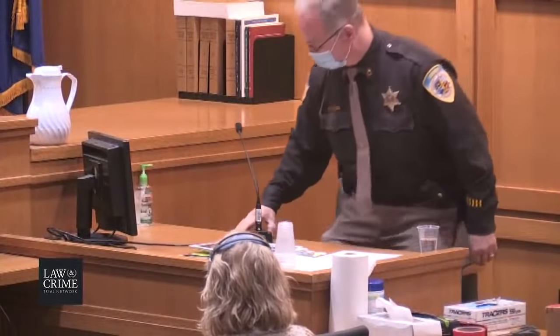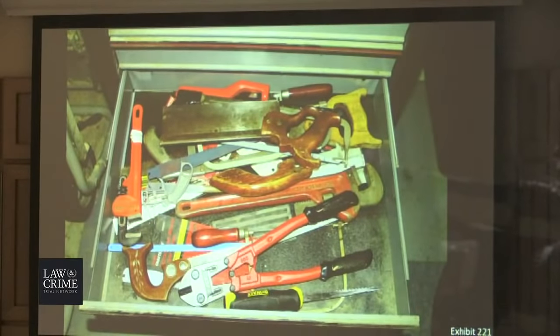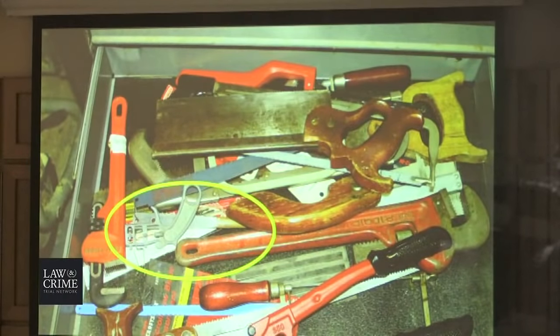Exhibit 220. How would you describe Exhibit 220? Exhibit 220 is a photograph of a Craftsman rolling tool chest that is against the north wall of the garage on the interior side, nearest to the northwest corner. How would you describe Exhibit 221? This is a drawer that is in the lower section of the rolling toolbox that I had opened and photographed. And exhibit, well, it's the same exhibit number, it just has the added circle, so 221, it appears to be zoomed in.